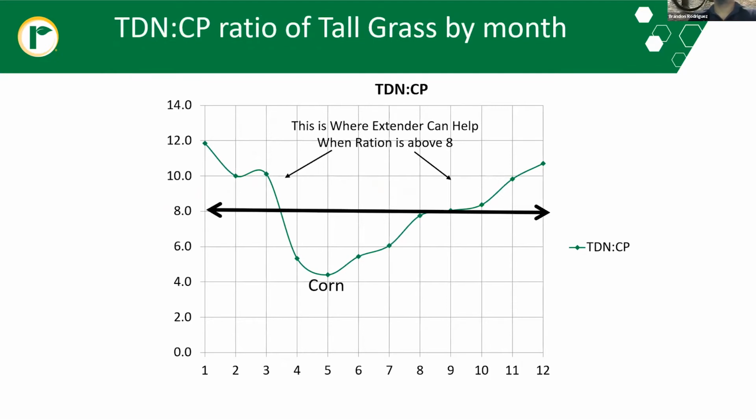Yep. So this is a slide very similar to what Jeff just showed, but instead of showing you the difference between TDN and protein, it actually shows you where that TDN to protein ratio falls throughout the year. Again, 1 is January, 12 is December, and the side numbers there are your ratio of TDN to crude protein. What this really shows us is what time we should be supplementing some sort of protein supplementation, NPN, whatever it may be. It really is that January to maybe mid-March, April timeframe. You supplement protein, then bring it back again right around August to the end of the year.